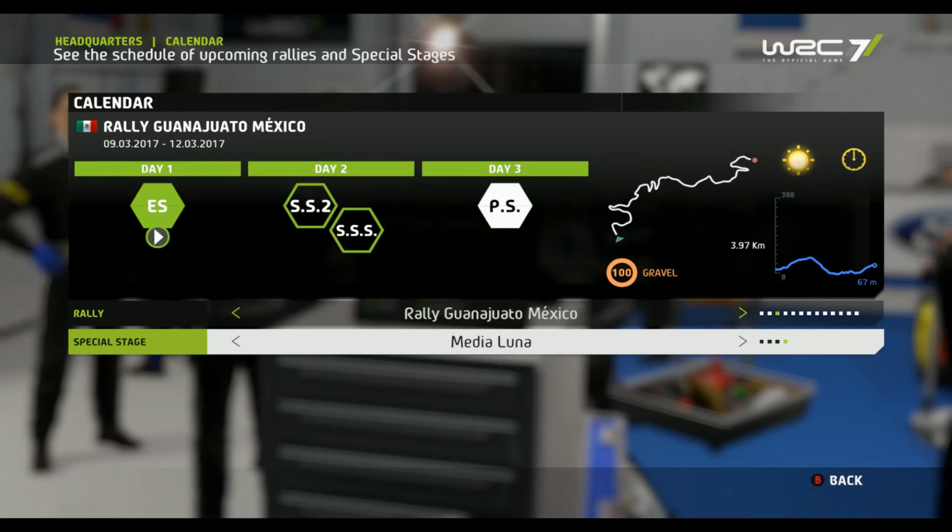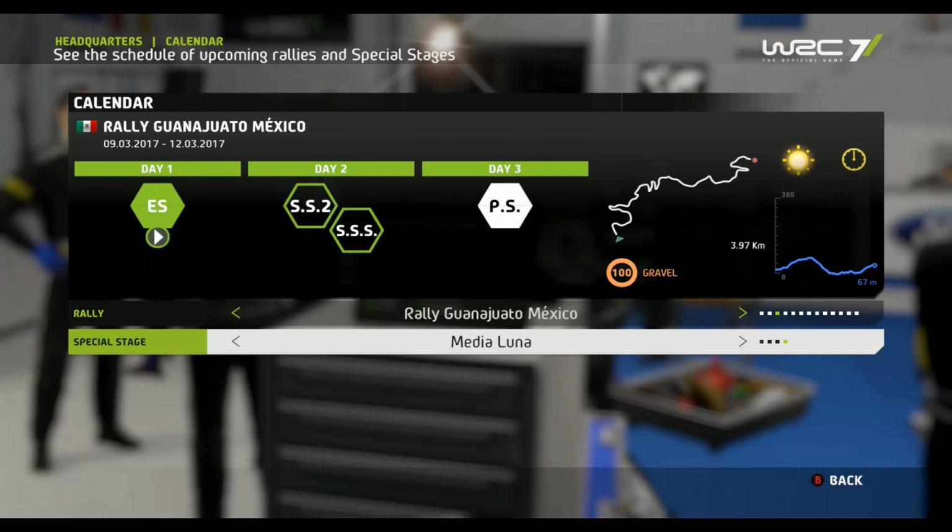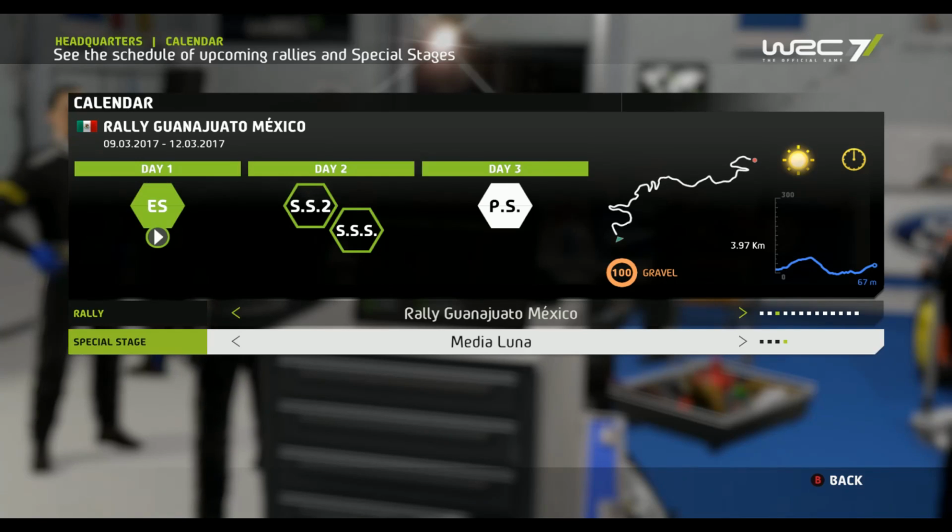And then on to day three, we have the power stage, 3.97 kilometers, 100% gravel, midday clear conditions. That looks good. As long as I can keep the car on the road, maybe we'll have a good run.